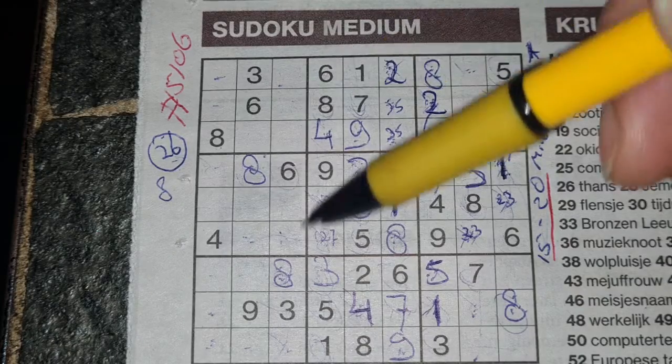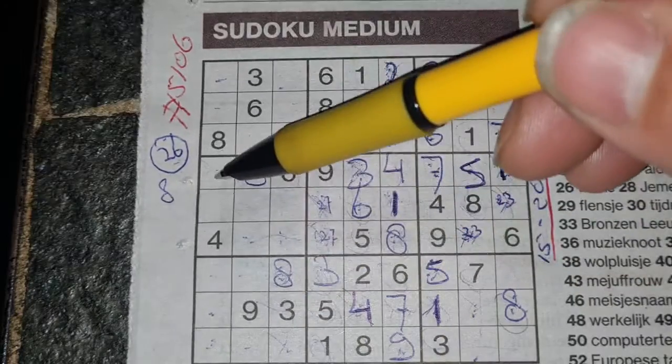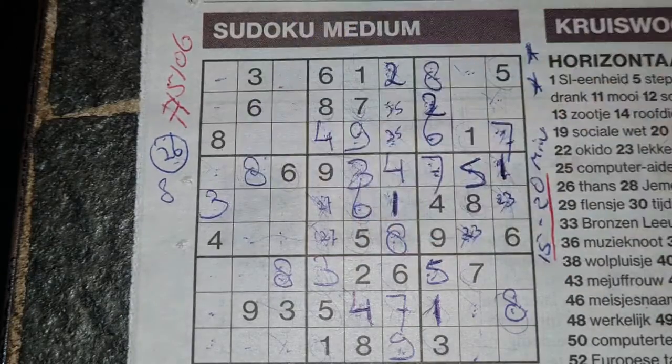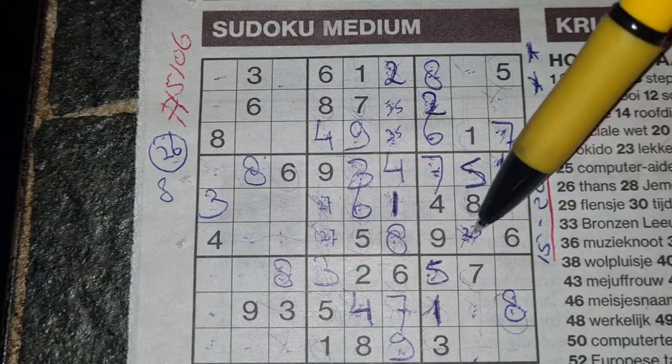We have a 3 in the third column. 3 in the second column. So the first column, the only 2 places left for the 3 should be here or there. You see here 3 in this row. So no 3 there. 3 should be there. Now we have a 3 here. I marked those 2 boxes earlier with a 2 and a 3.